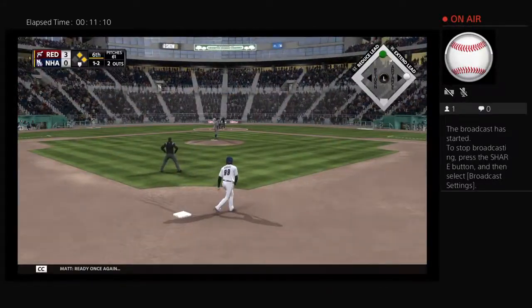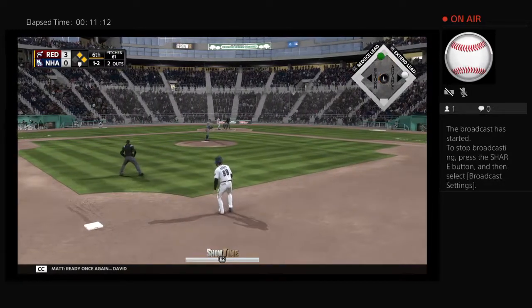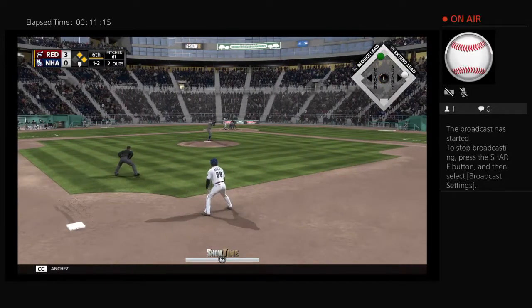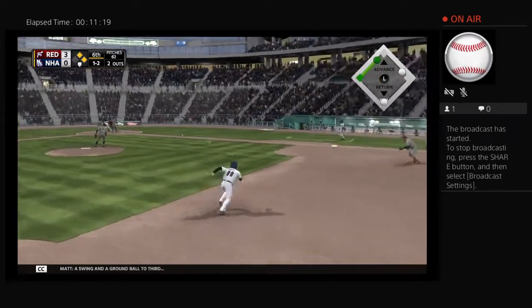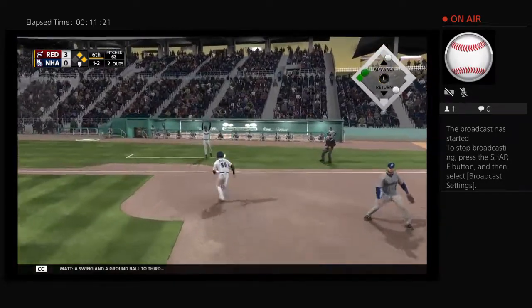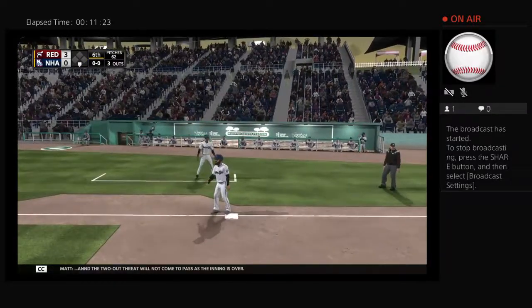Ready once again, David Sanchez. Third trip to the plate for him here tonight. 0 for 2 at this point. The 1-2 pitch. A swing and a ground ball to third. Scooped up, and the 2-out threat will not come to pass as the inning is over.